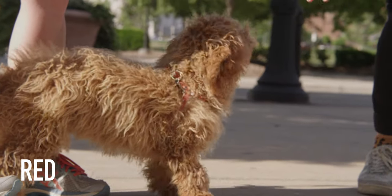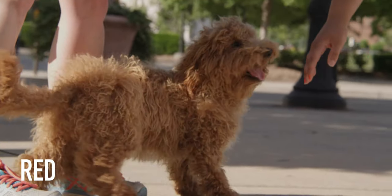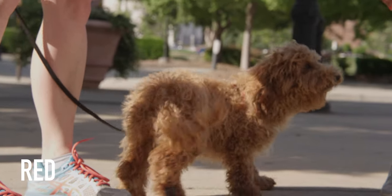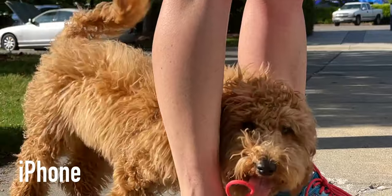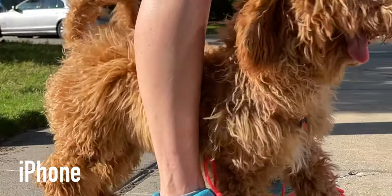You can also see that in general, the footage from the Red just has this nice softness to it that doesn't really detract from the overall sharpness of the image, but really just gives it a nice pleasant look. While on the iPhone, you can definitely tell that there's a lot of post-processing going on, and while the footage does look sharp, it looks a little bit too sharp.